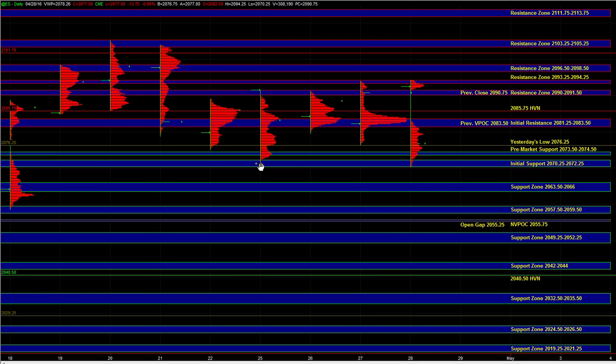So initial resistance 85.75, those are important areas on the smaller time frames here heading into the open. And if buy side can't take those areas out, then we can balance at lower prices. If we can take out those areas, then we can balance in the upper range from the overnight session. So those are the main thoughts heading into the open. Let's see how the market reacts here at pre-market support, initial resistance, 85.75. That's really going to help set the bias and tone for the day, and we'll take it from there.